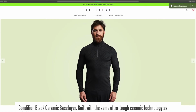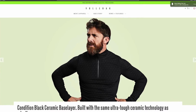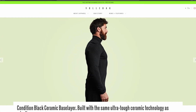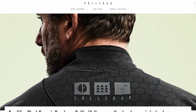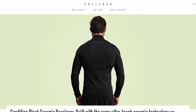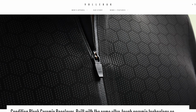Okay, so next would be the ceramic base layer, built with the same ultra tough ceramic technology as missile nose cones. That's crazy. That is crazy. While ceramics have been used in jet engines and missile nose cones before, this is the first time that they've been applied to a wearable system of clothing, designed for situations where you only want one or two light layers next to your skin, but you still need your clothing to protect you.